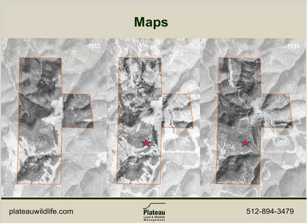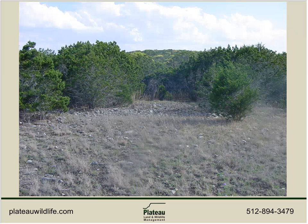But that signature, again, the evidence of that past clearing, even though it's been growing for decades since, is still there. And I'm going to demonstrate that. If you look at that little red star there, that spot, you can see that in 68 it was cleared. There was a strip that was cleared through there. And by 96 it had almost completely grown up. And so that's evident on the ground in a picture like this. This is that spot, that little red star. And this was from about 2005. So you can see there's still a small clearing. This is along a road, so the road was kept clear.